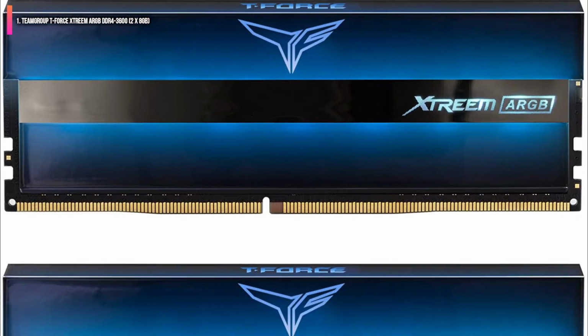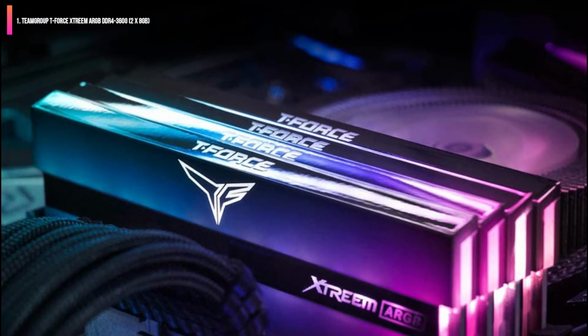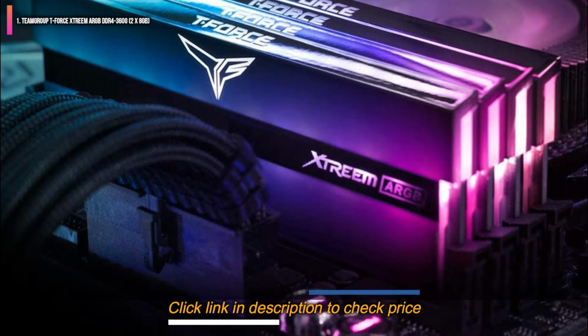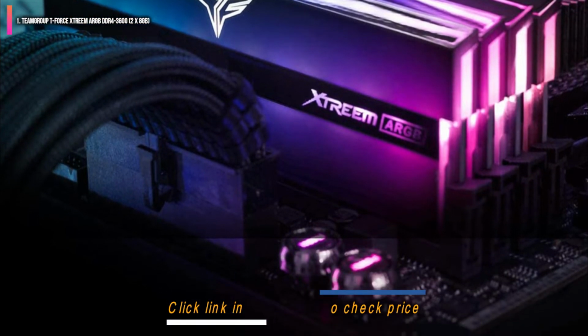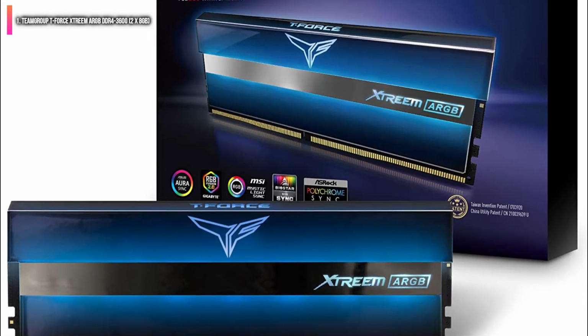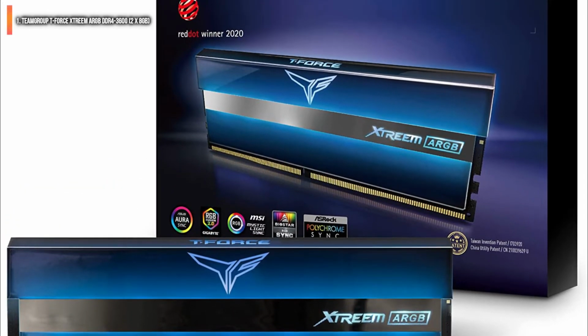And with a price tag of $169.99, the Xtreem ARGB is the least expensive of them all. So the only gripe we have is with its availability. Unfortunately, Newegg is currently the only retailer that lists the memory kit, so it could be challenging to find.